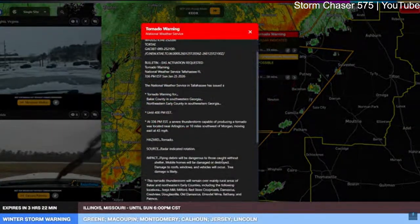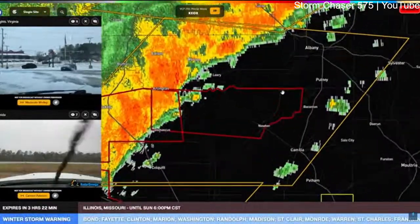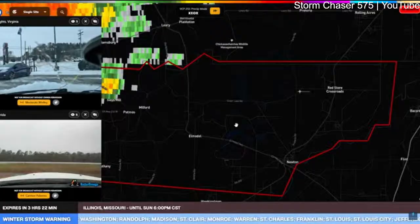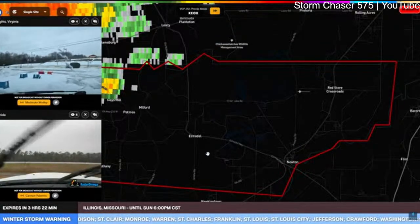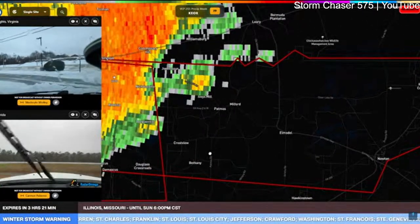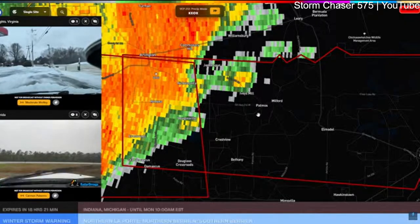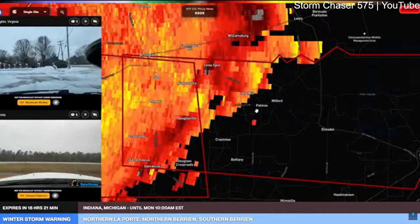I predicted that. Baker and Early counties in Georgia are under that new tornado warning. That includes Newton, Georgia, just south of the Chickasaw Wildlife Management Area. That includes Red Store Crossroads, El Model, Milford, Patmos, Crestview, Bethany, Douglas Crossroads, Douglasville, Nicholasville, Rowena, Old Damascus, Ivy's Mill, all those areas.